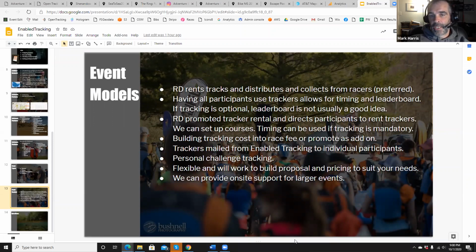And in that situation, people have the option to rent a tracker and basically see themselves on the course. We've done some stuff where we've just rented trackers to people, but if there's no course behind it, then sometimes it doesn't make a whole lot of sense. If you don't make it mandatory for everyone, you can't do a leaderboard. Unless every single person is wearing a tracker, you can't do a leaderboard. It just doesn't make sense either.